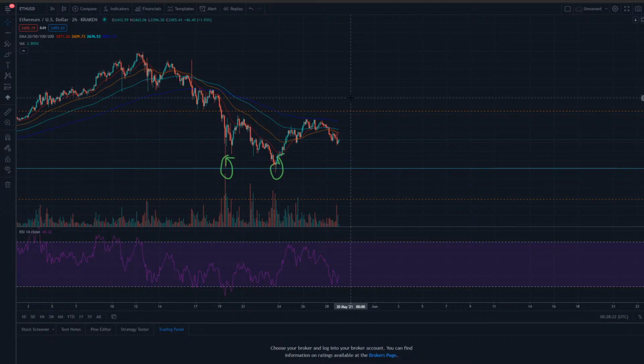Right now I'm trying to play it safe. I do have a lot of my usual holdings, but I have a lot of capital on the sidelines, because it could very well just keep retesting these lows, and if it does that, I want to be able to buy those dips.